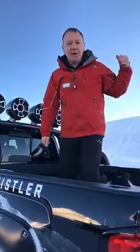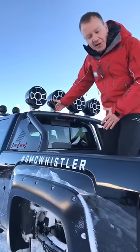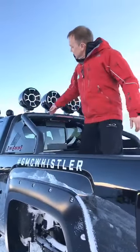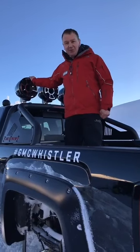Sorry, we just got a sled in the background there. That's our patrol team. We got these really cool massive amplifiers from Exile Audio in the back seat that power these speakers so that the boys in Alberta can hear us partying over here in British Columbia.